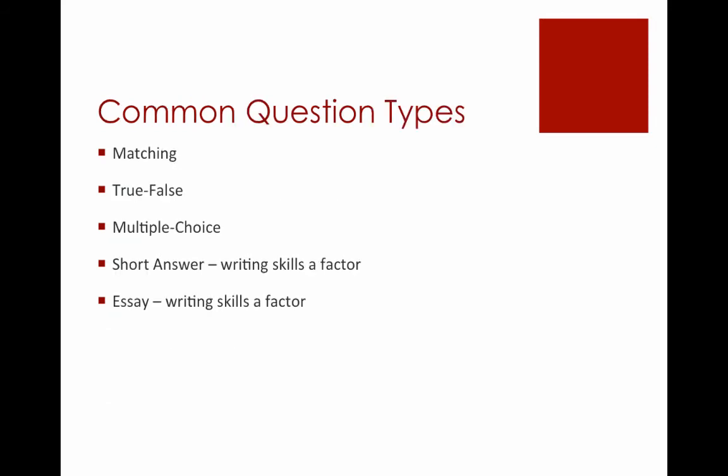Okay, this next slide lists some common question types, and these are just up as a reminder to you to go check your textbook for specific strategies for these types of questions. Your book has 3 or 4 entire pages of concrete strategies for every single one of these types of questions. Matching, true-false, multiple choice, short answer, and essay questions. So if there are particular types of questions that you're weak in, use your textbook and try to find some strategies that you can employ on your next exam to perform better.